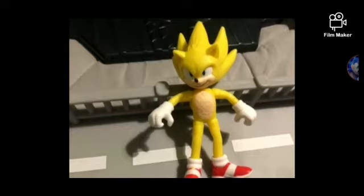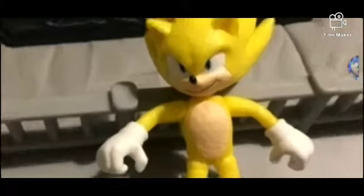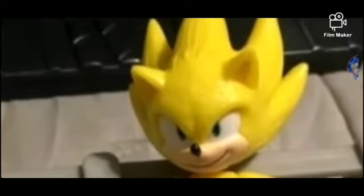But two things about this figure kind of bug me. The first one is that his expression is the exact same as the 2.5-inch standard movie Sonic. So that bugs me a bit, because I wish they gave him like a more serious expression to try and make him feel more exclusive. But that's not the worst part. The worst part that kind of really threw me off is that if you look closely at his eyes, they're not red, they're green.